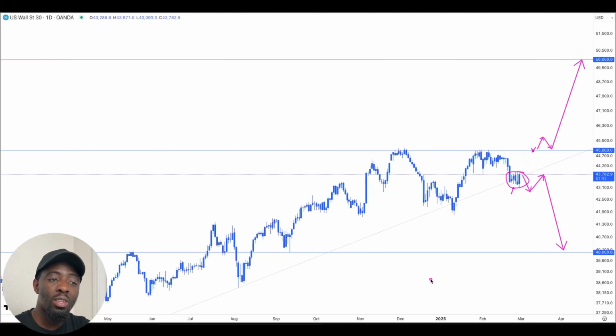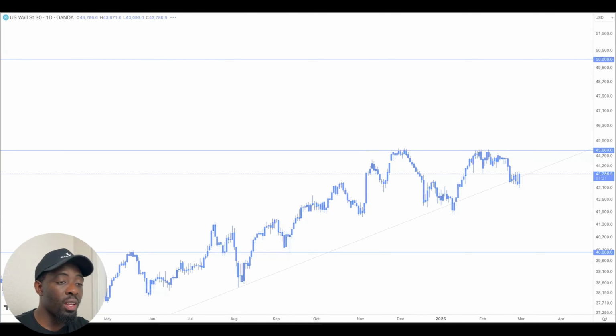So while waiting for these sellers to come in and show me, all right, we really want to sell, I'm still going to have these buyers on US30 to take prices to the upside. And the bare minimum for me has to be the next psychological level, which is 45,000. So that's the analysis on the daily time frame. It's straightforward, it's easy. So step back to the 8-hour time frame.